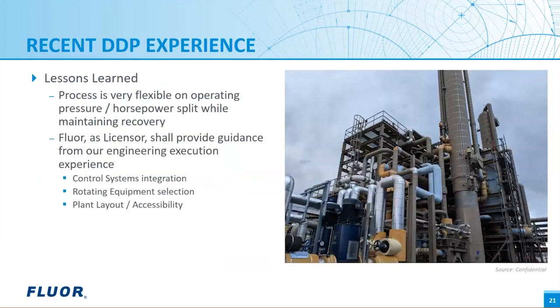We had a few learnings on this project. First, during the performance tests, we realized just how flexible the process is. The operating pressure of the columns can be adjusted fairly significantly within the design capacity of the compressors to optimize performance while maintaining recovery. We also reinforced that Fluor, as a licensor, provides a lot of engineering guidance on a number of fronts that will help ensure good project outcomes once the plant is into operation.